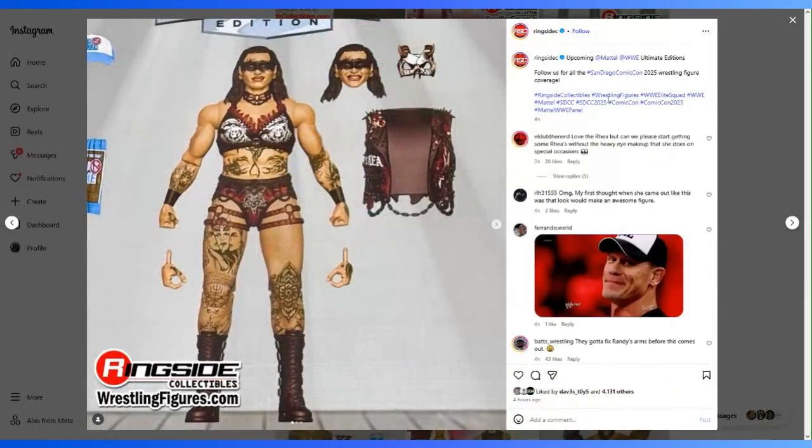More additions to the Ultimate Edition line. Got Rhea Ripley, and I really dug this look for her. This is her War Games attire, and her tattoos look really good here. And I just kind of wish we got a basic standard, non-crazy painted head sculpt for her. I mean, this is what she wears to ringside, but I would like just a regular standard one. Maybe they could have thrown that in. I love the mask though, love the vest. It's gonna be a cool figure, and you don't have to spend $150 to get a Rhea Ripley figure too. No ring needed.